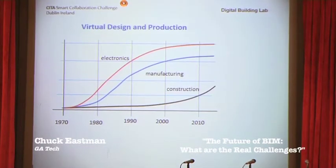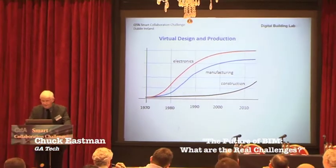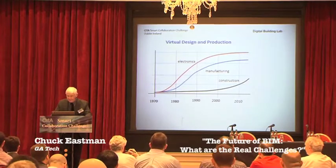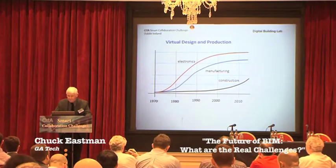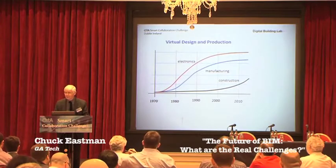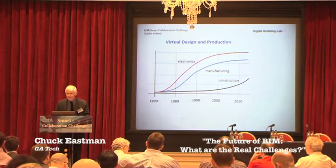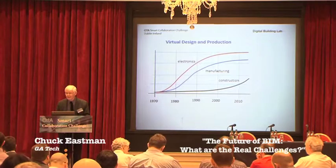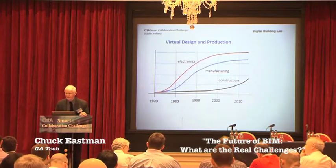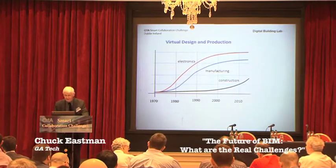Why, however, were we in this situation? Electronics was, of course, the fastest with miniaturization. And of course, the Intel production plan is very much involved in that on their side. And manufacturing followed just a little bit behind. And the construction industry is now just doing the take-up on virtual design and production. And then we could have a whole workshop on the rationale of why the construction industry was so slow: fragmentation, lack of technology sophistication, no one large company able to drive the technological changes that we're talking about.